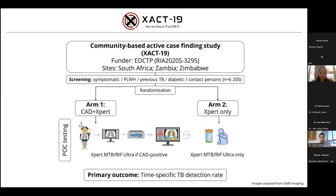And we want to see how CAD-based triage works when used in tandem with Xpert. We want to see, does it have an improved TB yield? Is it feasible? And is it more cost effective compared to an Xpert alone strategy? And we predict that CAD would pre-select a group of participants who are more likely to have active TB through confirmatory testing and thus increase TB yield in addition to reducing the need for Xpert testing.